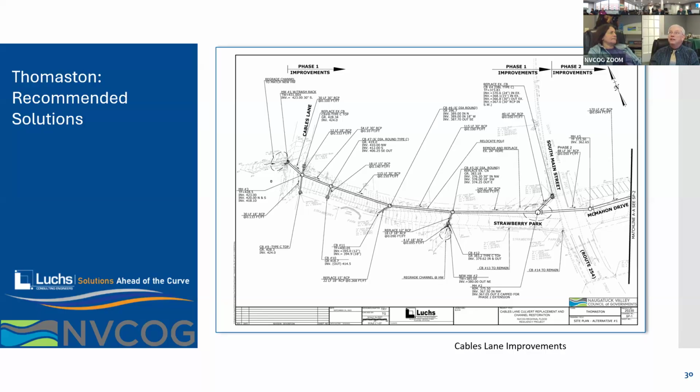We want to talk with the DOT and the town about staging this, particularly if we may get grants in multiple grant rounds. We think this is the way to fix the most severe flooding in the neighborhood.